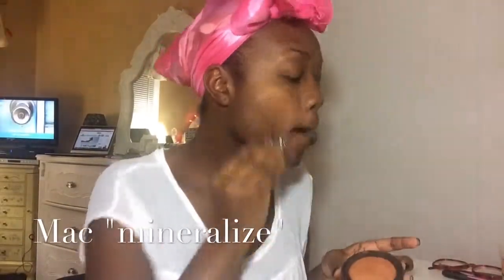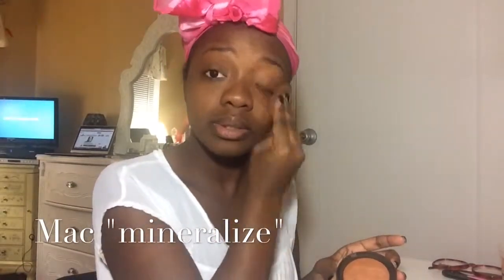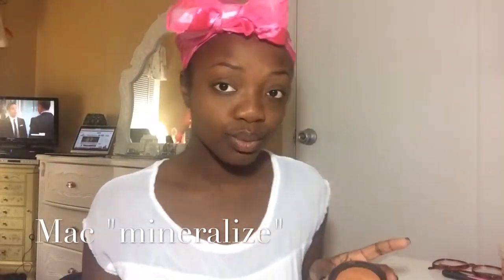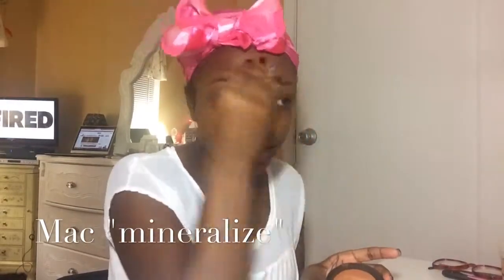Here I'm using this product called Max Mineralized Skin Finish Natural. I don't think you put this on as a concealer. I think you put this on after you put on concealer, but I like using this product because it gives me really light coverage because I already have clear skin, thank God. And I think this just looks best on me. And also, this is in the color Deep Dark.